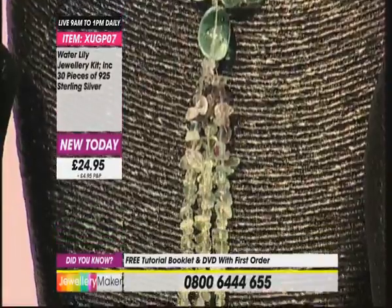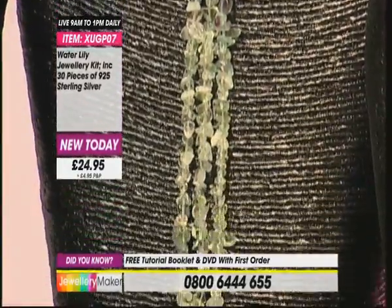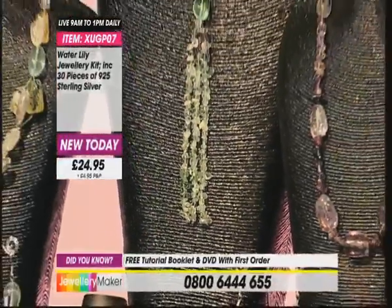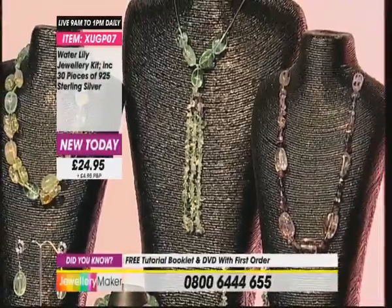And for those of you watching for the first time, please can I just say, this would be a kit that would be almost like, gosh, what a way to start jewellery making.